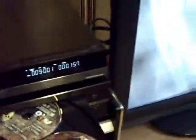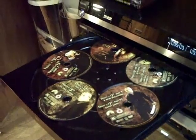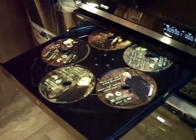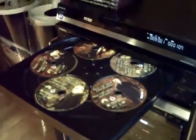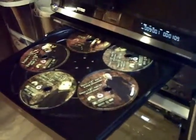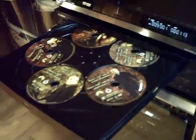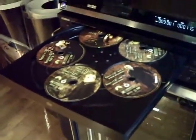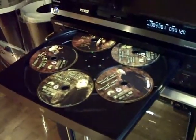Nah, can't see it. But basically, it's got component video hookups, the regular stereo RCA cable, the red, yellow, and white cables. It's also got the red, green, and blue cable hookup. It's got pretty good video quality and audio quality for an older player. I believe this player was manufactured in 2002, but it only cost me $10 at a local Goodwill store.